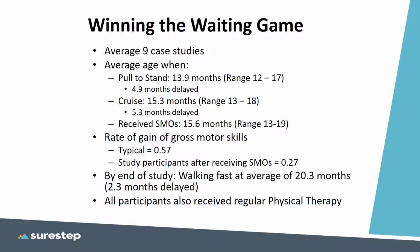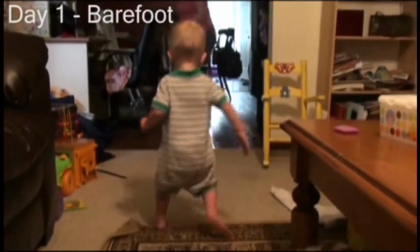From that time, the rate of gain of gross motor skills of a typical child is 0.57, and the study participants after receiving the SMOs were 0.27, which is more than twice the speed of gain. By the end of the study, walking fast at an average of 20.3 months was only 2.3 months delayed. So what we see here is a fairly typical low-tone gait pattern. We see a real wide base of support, high guard.